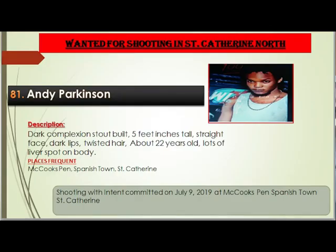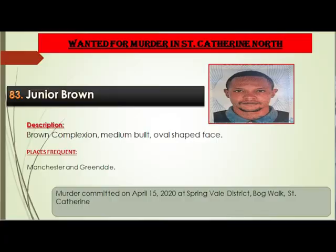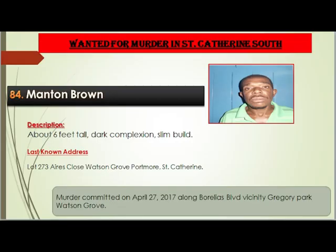Andy Parkinson, he's wanted for shooting with intent, that was committed in St. Catherine, that is Makuk Spence, Spanish Town. Alvin Messam, O.C. Kevin, he's wanted for murder committed at Whitewater Boulevard, Spanish Town, St. Catherine. Juna Brown, he's wanted for murder committed at Springvale District, Bagwalk, St. Catherine. Monton Brown, he's wanted for murder committed along Borelias Boulevard, vicinity Gregory Park, and that's again in St. Catherine South.